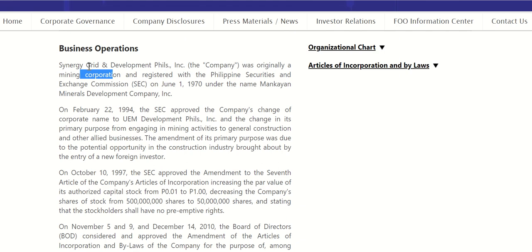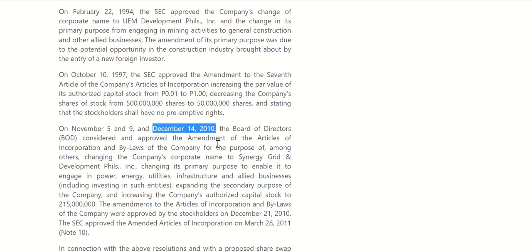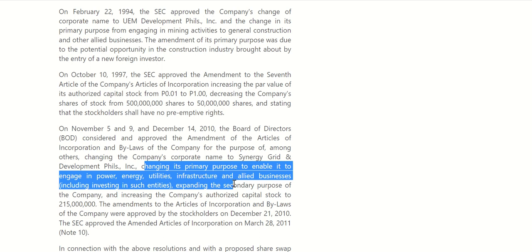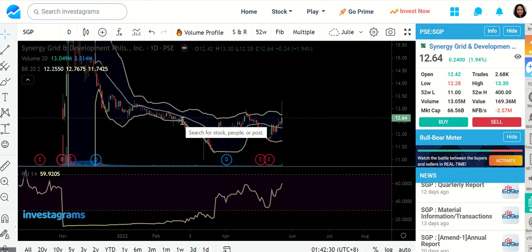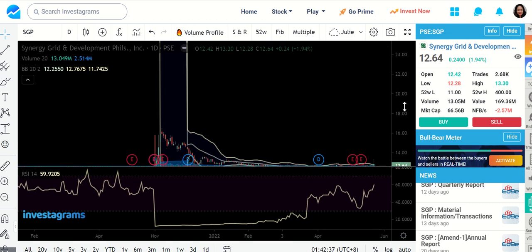SGP is Synergy Grid and Development Philippines. It was originally a mining corporation, and then back in 2010, it made some changes in the purpose of their company. So changing its primary purpose to enable it to engage in power, energy, utilities, infrastructure, and allied businesses, expanding the secondary purpose of the company and increasing the company's authorized capital stock to 215 million. So I just did a background check on this stock.